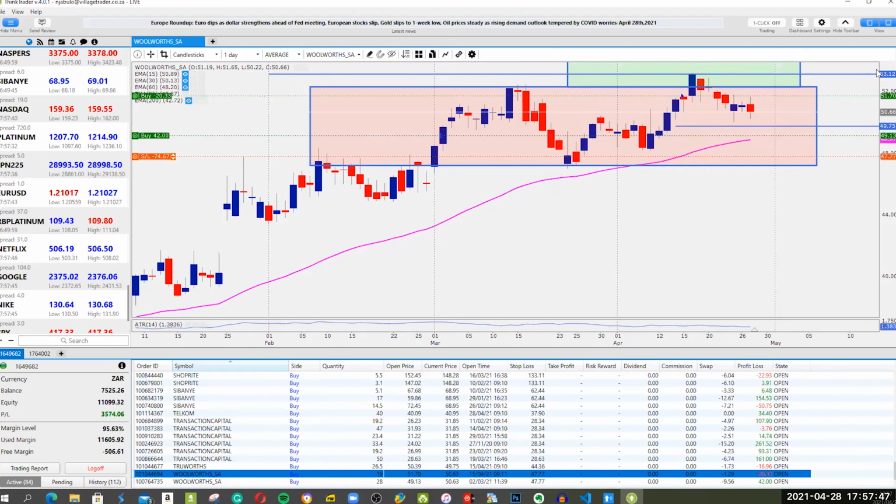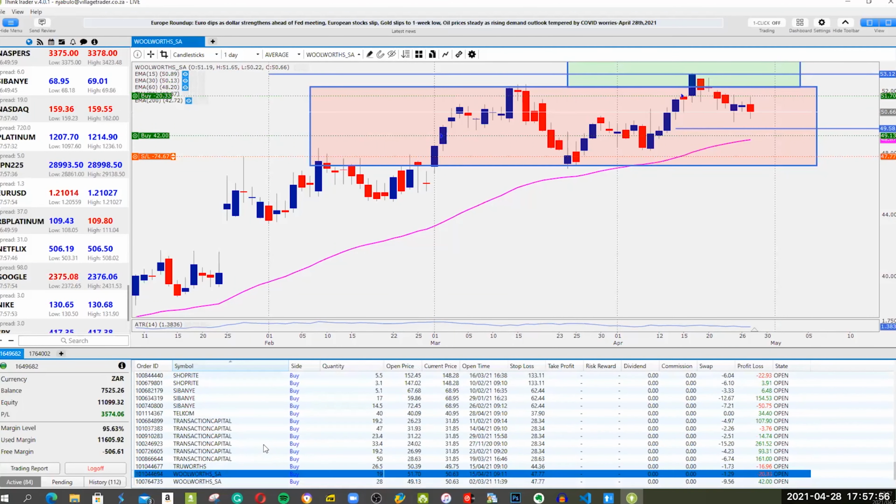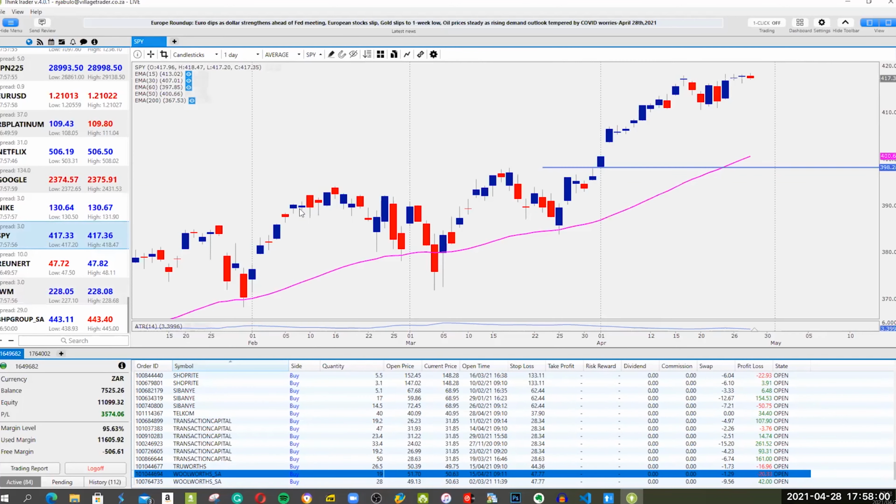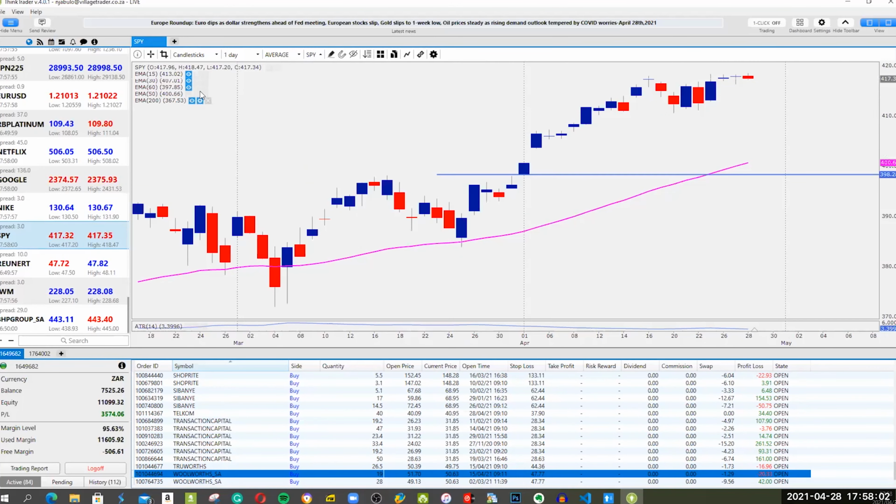Once we break through that 53 rand level, I'll add to my position and trail my stop to just below that low there. Okay, now that's done. Before I get into some questions, quickly the updates on the lazy stuff on the offshore.